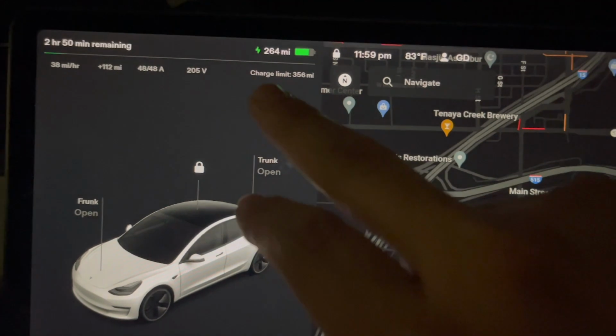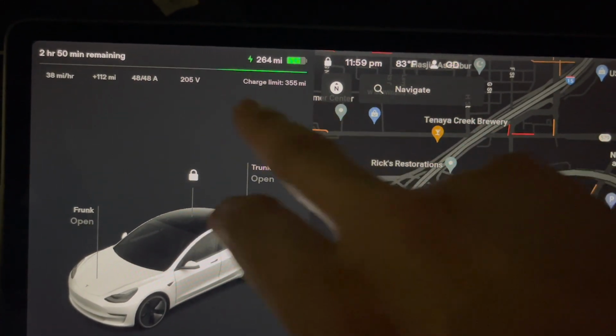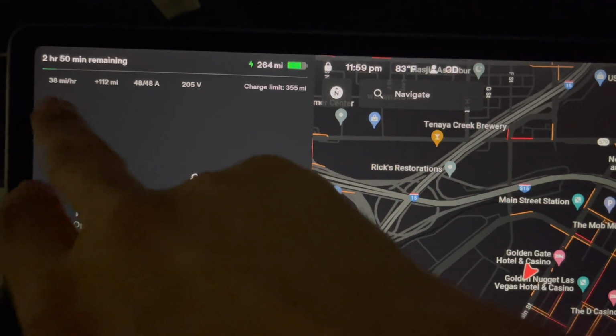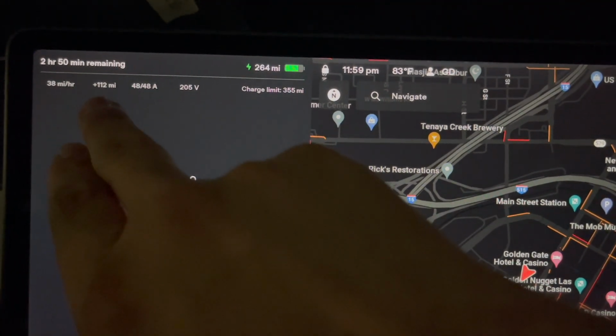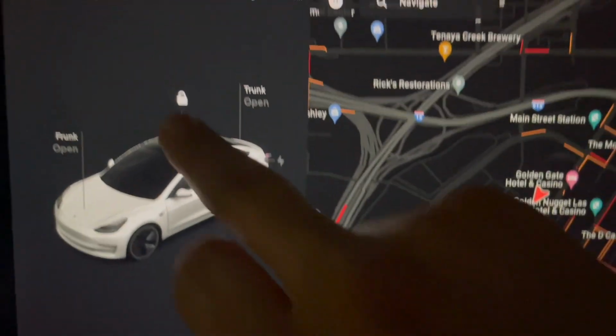We like that. There you can see our charge limit, 355 miles, 38 miles an hour. We've already added 112 free miles, baby. And all of that. You got your controls here.